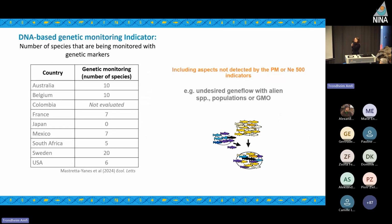When it comes to the DNA-based genetic monitoring indicator, these are the numbers of species in each of these countries that have monitoring. Sweden is in the lead, yay. One important thing to highlight is that the proxy data is very useful and it's possible to do these assessments with proxy data, and the first two indicators don't necessarily require DNA data. We think it's also important to highlight that we shouldn't forget that we also need to do DNA-based monitoring because it also captures other processes. So let's not stop with the DNA-based monitoring just because we have good proxy data that we can use for the indicators.